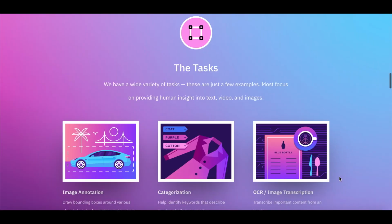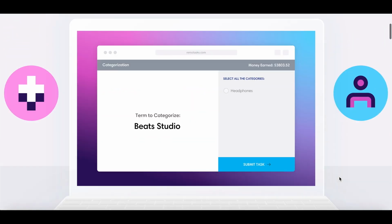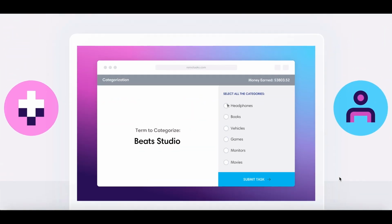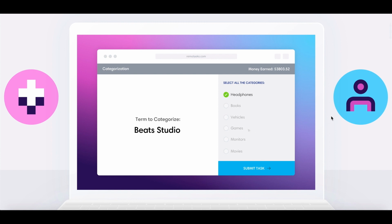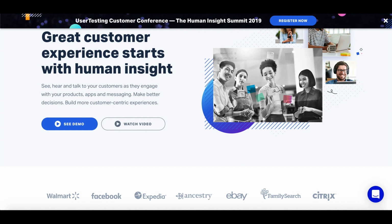But from what I can tell, you can do this from most countries around the world. So definitely check out Remo Tasks. This is another great one out there. I think if you combine this with usertesting.com, this is where, for actually doing legit work, it's easy work, but legit work, you're going to start making money online.